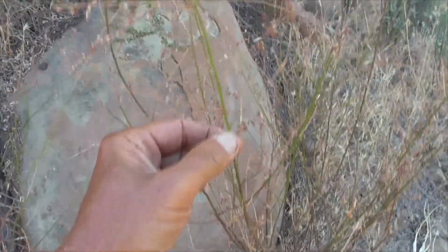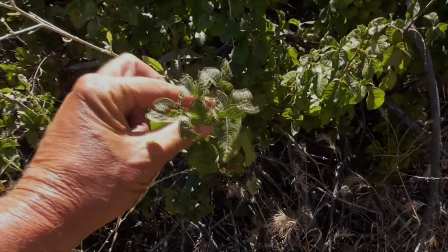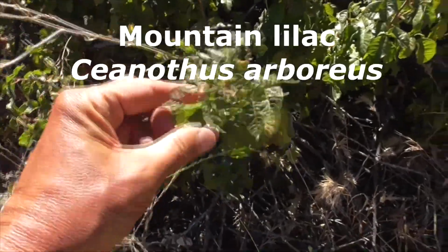We got some more of this called flowering ash right here and up here too. It's always this long stemmy guy that you find out here. They get pretty tall.